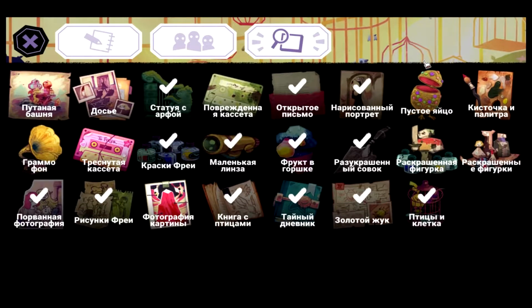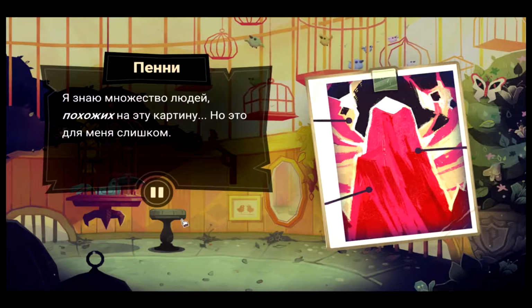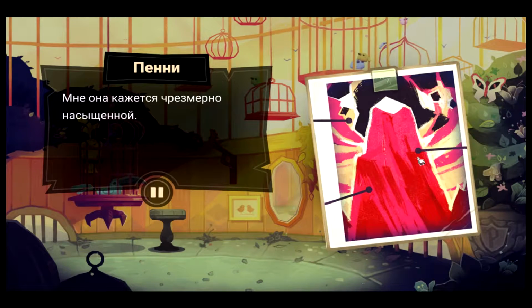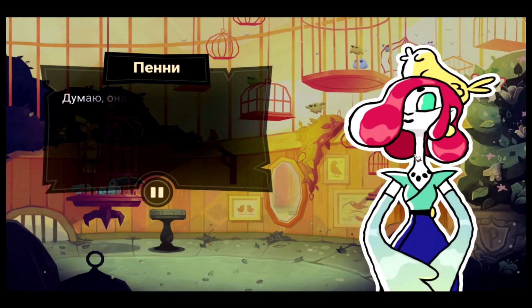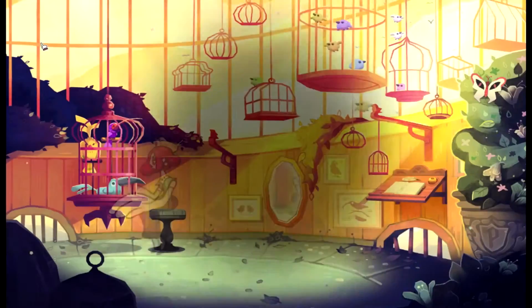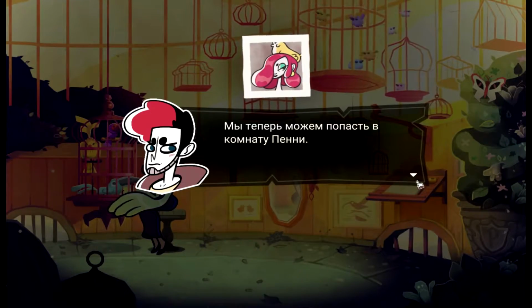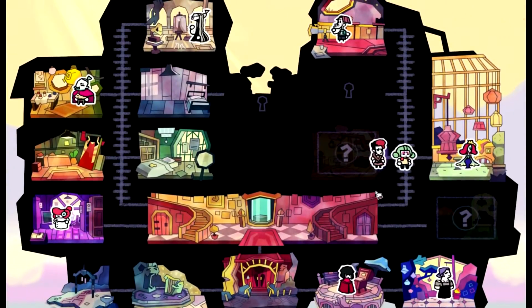Yeah, they look pretty. I know a lot of people rather like this painting, but it's a little much for me. I find it bare. For some reason, it makes me feel bad for Freya. I think she was more troubled than we knew. We can get into Penny's room now. Now, like, right now?